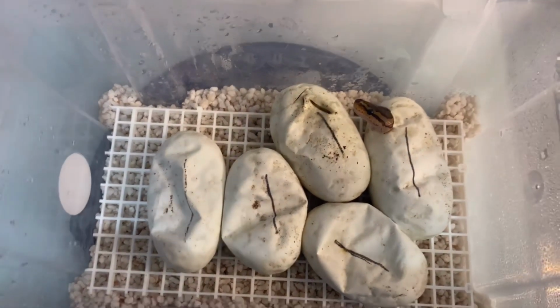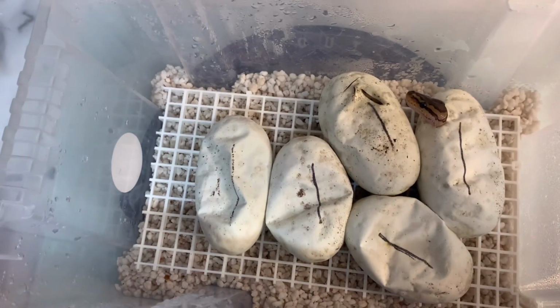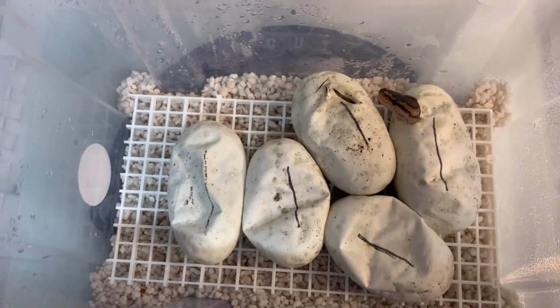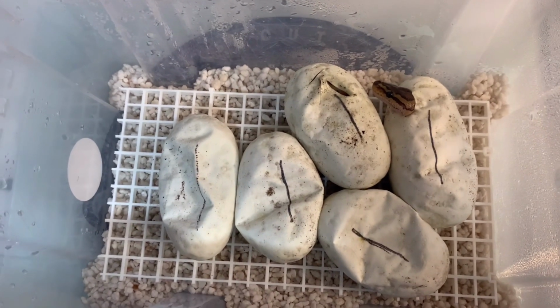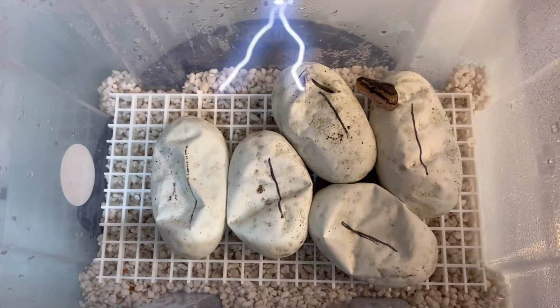This is the first clutch of the season, which was a Pastel Enchi Pinstripe, so an Enchi Lemon Blast paired to a Pied. The Enchi Lemon Blast was possible Het for Pied, and the reason to pair into a Pied was to give us the best chance of proving her out. So let's get these cut and then we'll have a look.